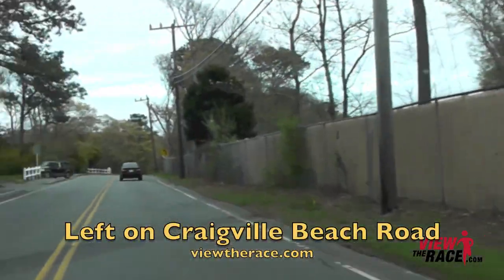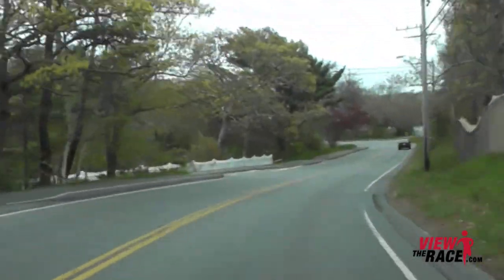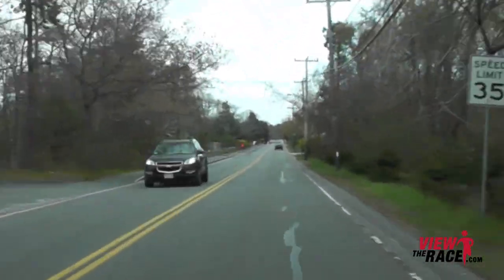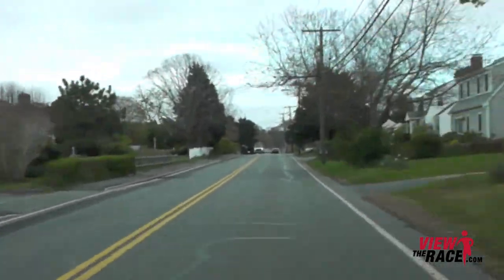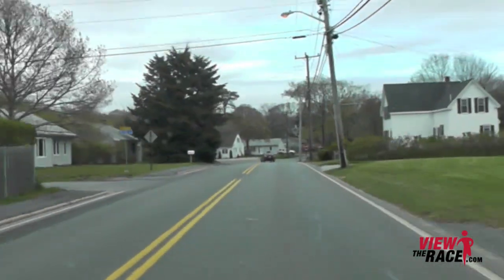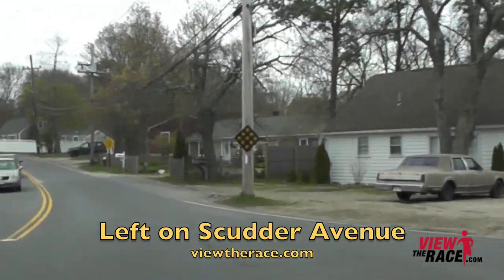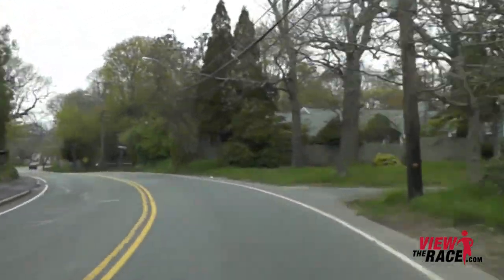As you take a left onto Craigville Beach Road, you'll recognize this road, as it's the road you went out on. So if you're doing the half marathon, this is the time to really get those legs moving, get your final push to the finish line. If you're running the marathon, you'll continue past the resort and conference center. You won't take the right in on the first loop, and you'll run the exact same loop again.